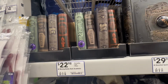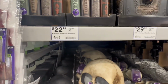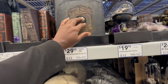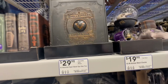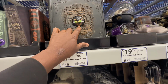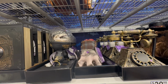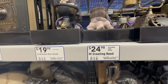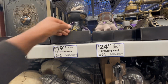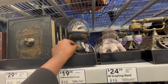But anyway, I like these because they move, so the kids will get a kick out of that. And it's just $22.98. We also have this Spellbinders book. Oh my God, it looks at you. The kid goes up and touches it, and then the eye opens. Wow, so cool. Then they have this creepy crawling hand here. Check this guy out. He was already moving when I got here. He's $24.98. I told you I wanted a massage from one of those things. They can just rub your back by itself. You don't have to pay for it.